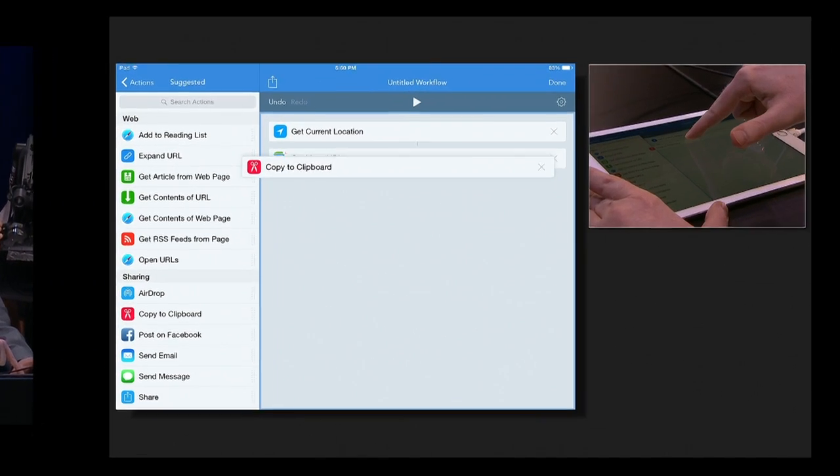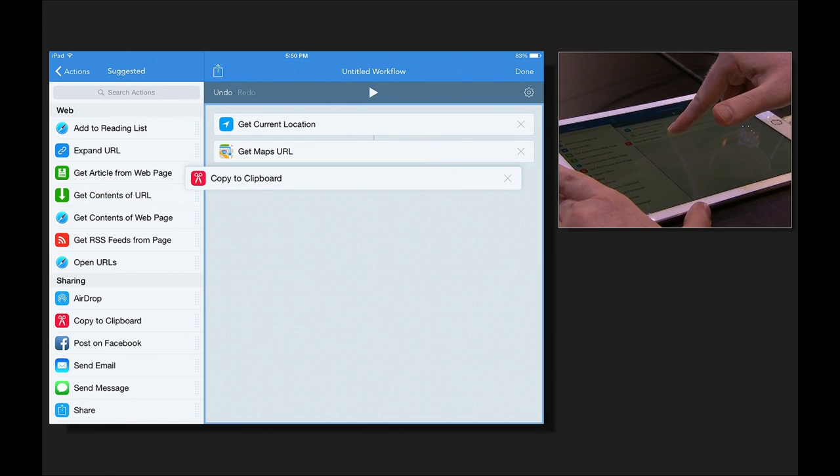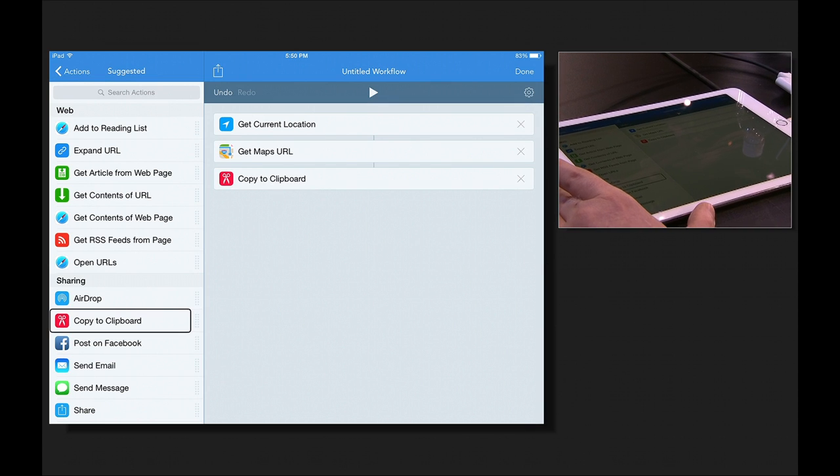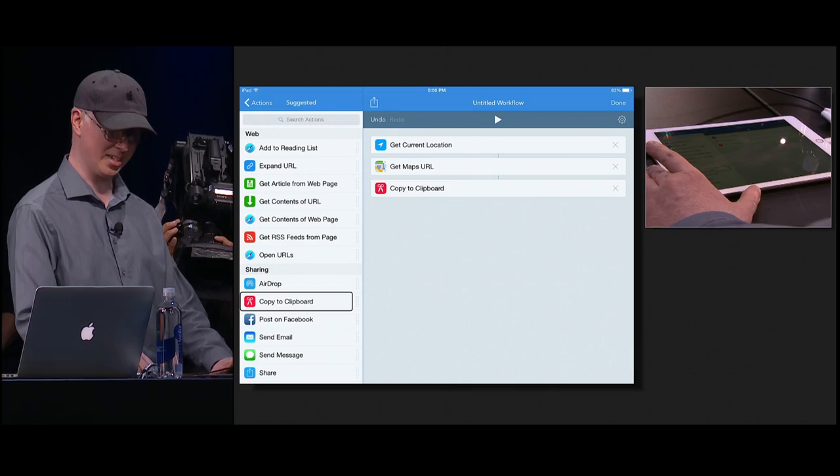Move below. Get maps URL. Move above. Get maps URL. Look, I even know the position. I'm above it. Move below. Get maps URL. I'm below it. I'm going to let go. Hey, I have a complete workflow. I could run this right now if I wanted to. And that's workflow with VoiceOver.